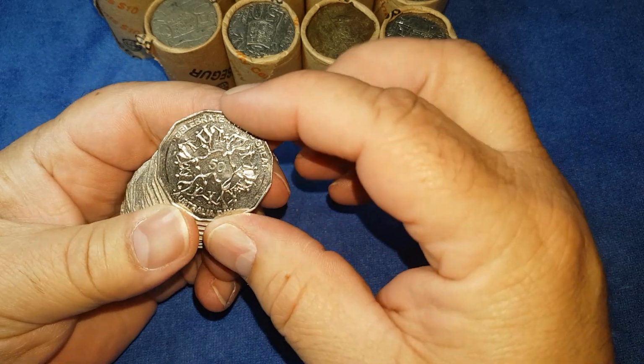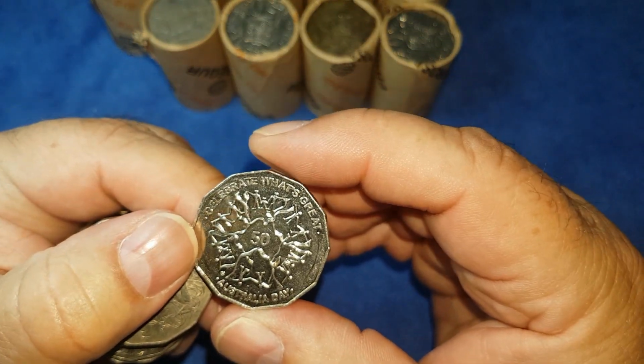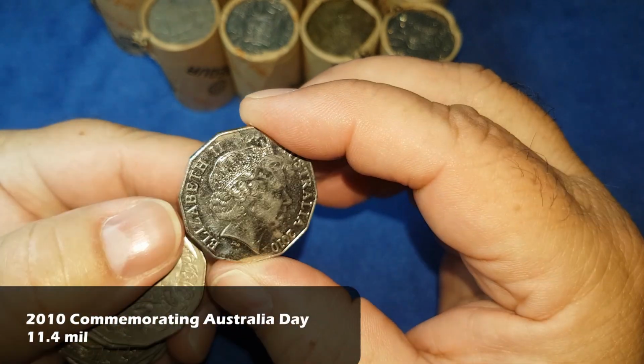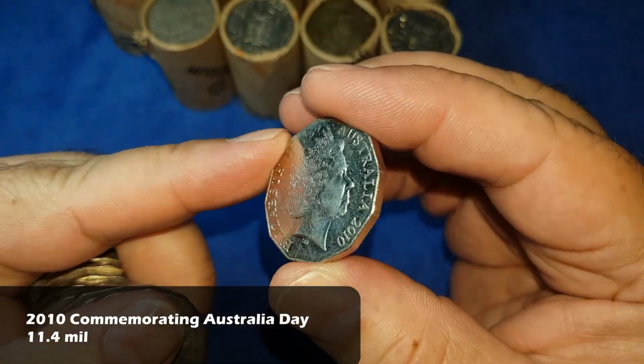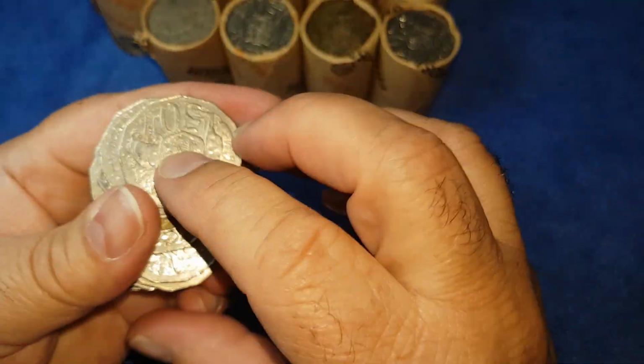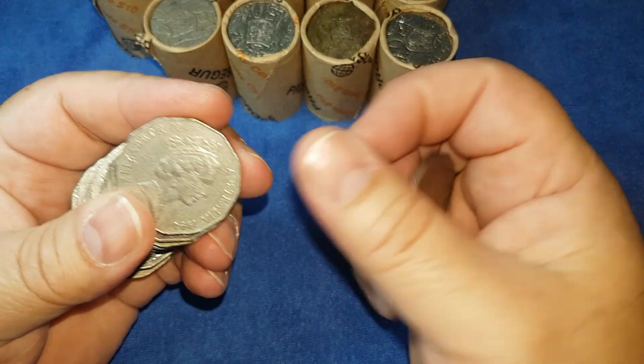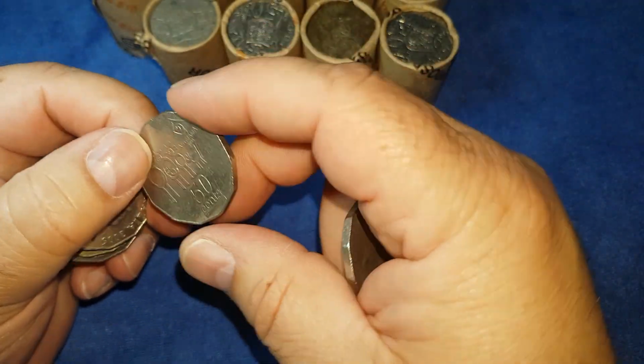So the first coin of the day is a commemorative. It's the Celebrate What's Great Australia Day from 2010. It's very shiny, very nice and shiny. So what we'll do is we'll lay the coins down, and then I'll give you a bit of annotation, and next time we see them we'll just lay them on top, but we won't generally go through the details again.